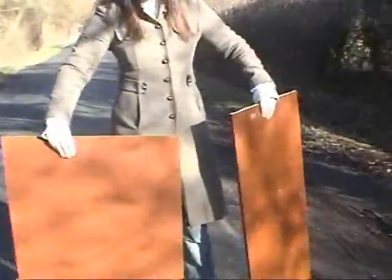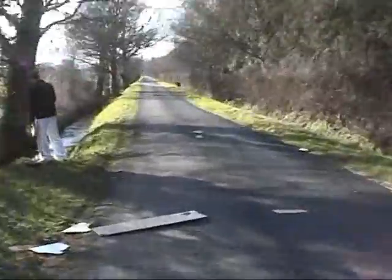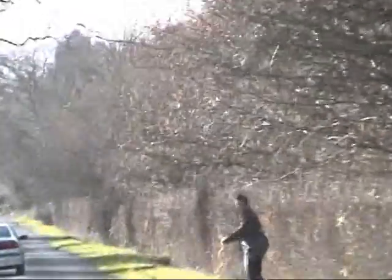Flora with the remains of the old chest of drawers. Everywhere we go, this boy has to jump in the water.